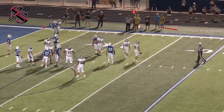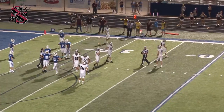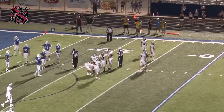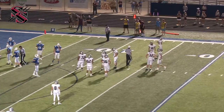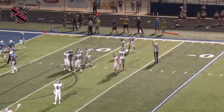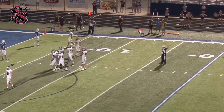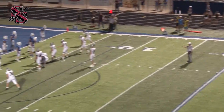Flag comes in at the snap. May be the first penalty on Siloam all night. Got a penalty marker on the play. No, it's on Rogers. Oh, how about that? Must have been lined up in the neutral zone. That moves the ball to inside the 5, down to the 4-yard line. After the penalty, the ball was placed at the 5-yard line. Second and goal, a heavy dose of number 14 coming right at you.